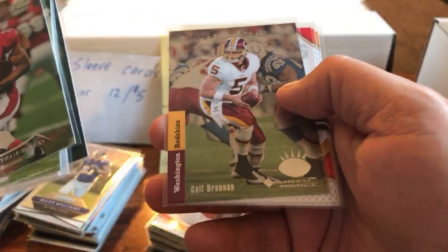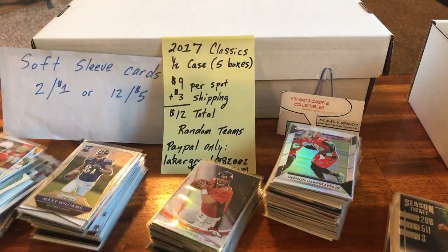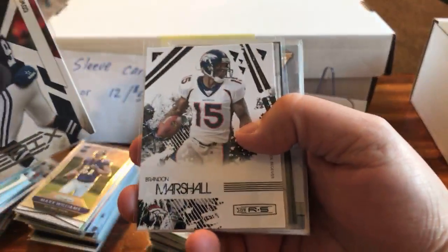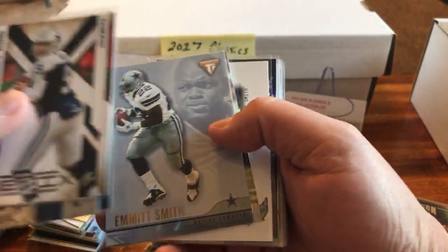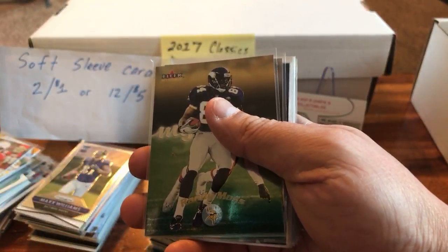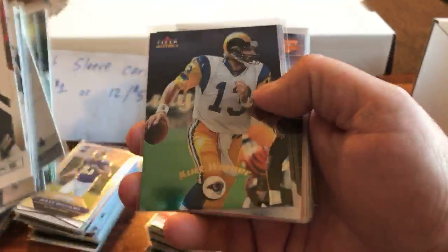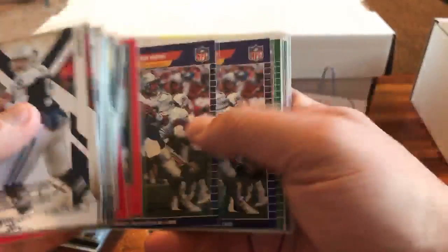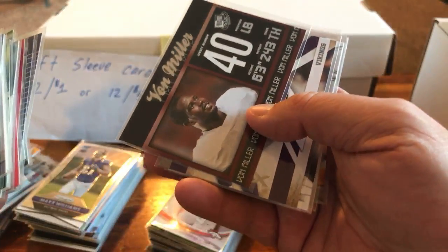Fitz, Aaron Rodgers, Brandon Marshall, Breeze, Favre, Colt Brennan, Marshawn, old school, Brandon Marshall, Aaron Rodgers, older. Let's see what we got in here. Peyton, Isaac Bruce, insert. That one's not numbered. That's Monday Night Heroes, Emmett. Favre, Emmett, Warren Sapp, Stargazing. I thought that was numbered, but nope. It's a green Stargazing. Moss, Emmett. That's an older Moss, I think second or third year. Elway, Marino, Montana. Favre, Emmett with the Cardinals. Von Miller, insert.